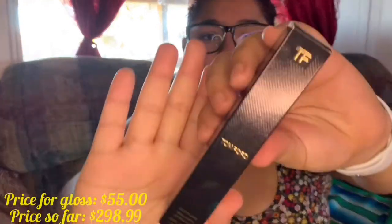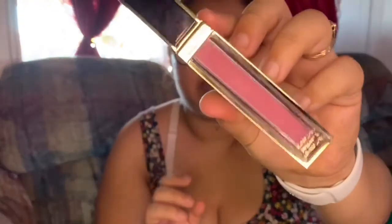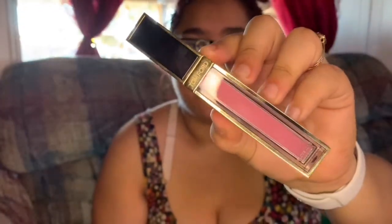Next we have Tom Ford, you guys. Tom Ford. It is a Gloss Luxe. And this is 10 Love Lust. So here is the packaging of Tom Ford. Let's open her up. Oh my gosh. Look at this packaging, you guys. Oh my gosh. The shade.